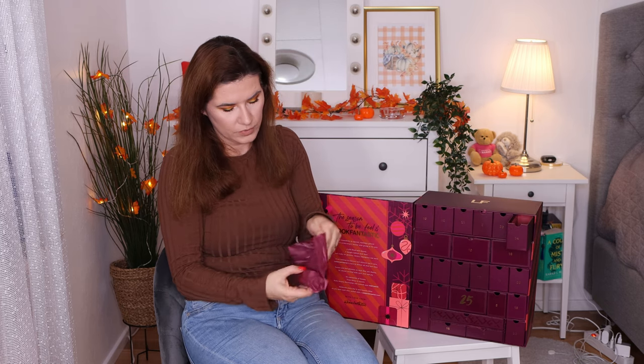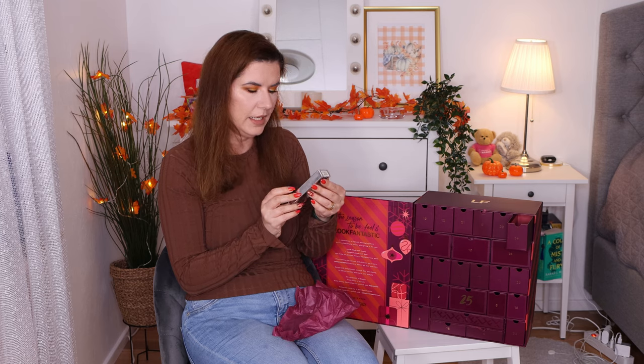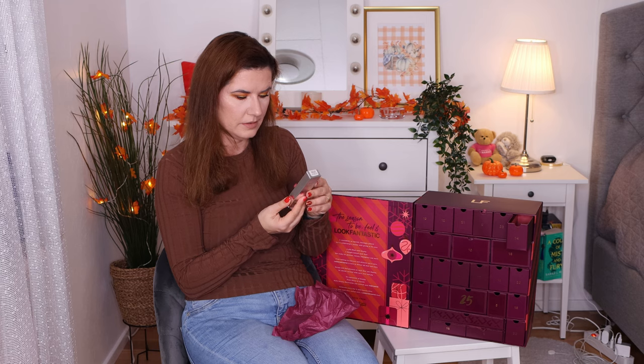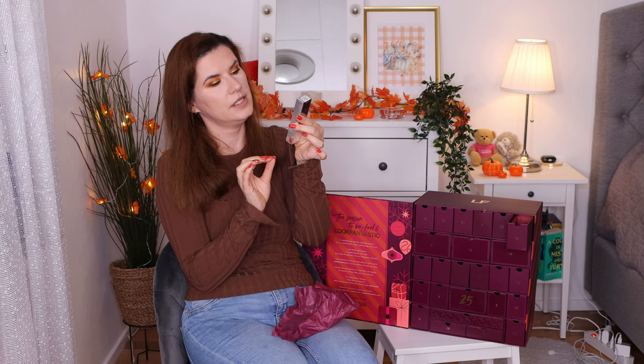Let's see. Number 14, we have AHC Essential Real Eye Cream for Face. Concentrated eye cream for the whole face. That doesn't really make any sense, but I have no idea what this brand is. AHC.